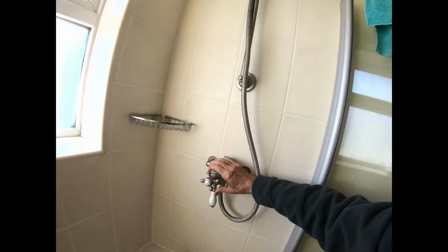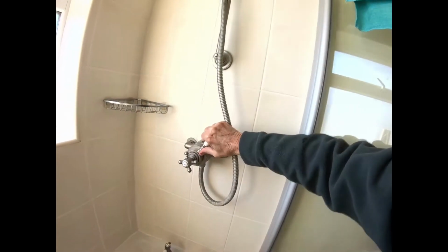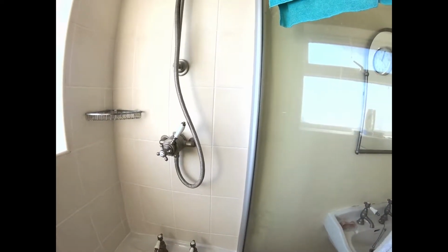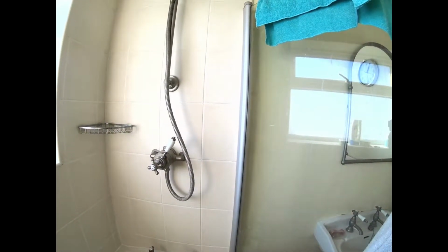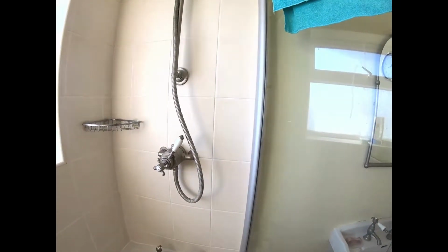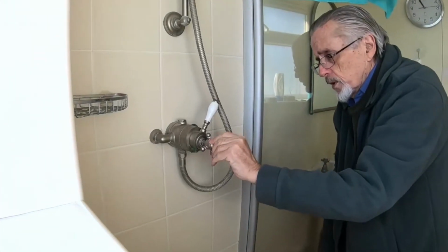So it needs to be stripped down and sorted out, because it's been like that for about 2 years now. So I haven't been using the shower, and it's not great. It's wasteful of water and energy to have baths every time, whereas a shower is much quicker and you use far less energy. I did manage to get this.